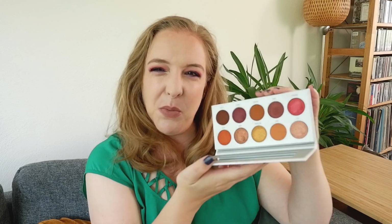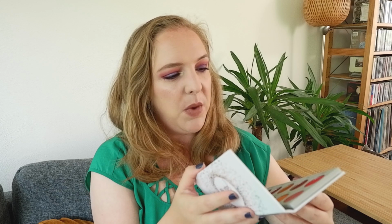And then the ones that I don't reach for a lot, like warm tones, Morphe can do warm tones like no other. So this palette gave me no issues. It is a bit more red-toned leaning, so it still works on me quite well. Especially Balm is quite a unique shade in my collection, but I don't really reach for that because it's just a bit warm.